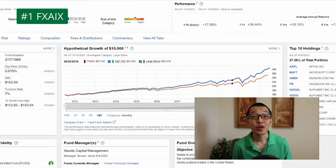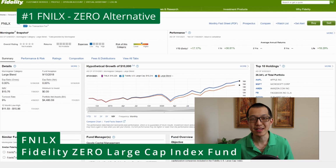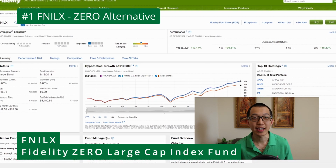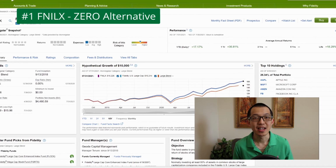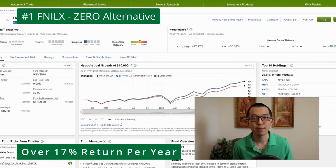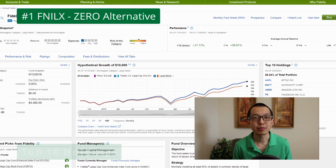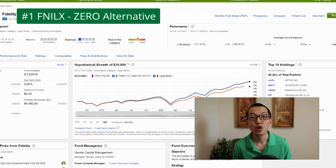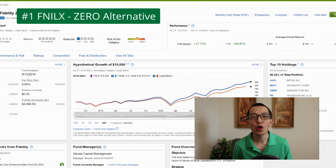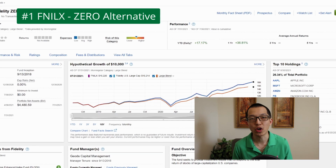stable companies. For a zero expense ratio alternative, the Fidelity Zero Large Cap Index Fund, FNILX, is a fantastic choice. Since its inception in 2018, it has generated over 17% per year and over 41% in the past year. The top 10 holdings are similar to the Fidelity 500 Index Fund. You are getting exposure to all the big companies that make up 75 to 80% of the total market.